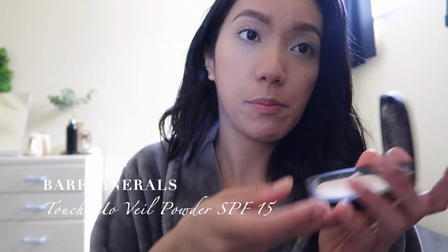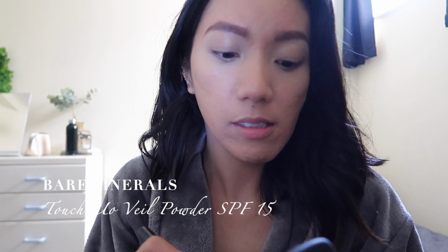I only do base because that's what I care about the most, and then my brows, and then a lip balm. And that's basically it. So I'm going to use this powder with SPF 15. I have been loving this powder. It adds more protection, and it also does a good job in mattifying my skin. And I'm going to go for a bronzy look today.